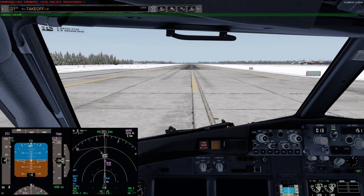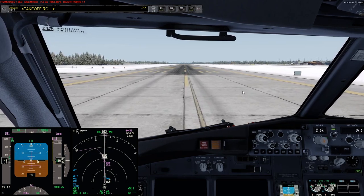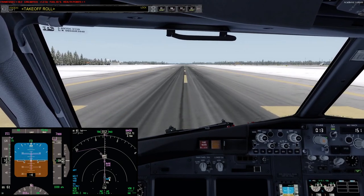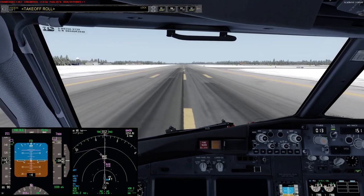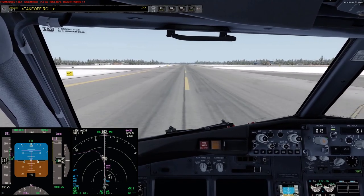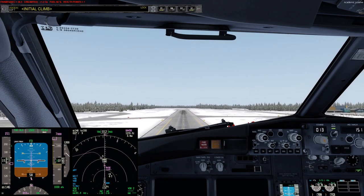Takeoff. Check. Thrust set. Eighty knots, checked. Rotate. Positive rate. Gear up.